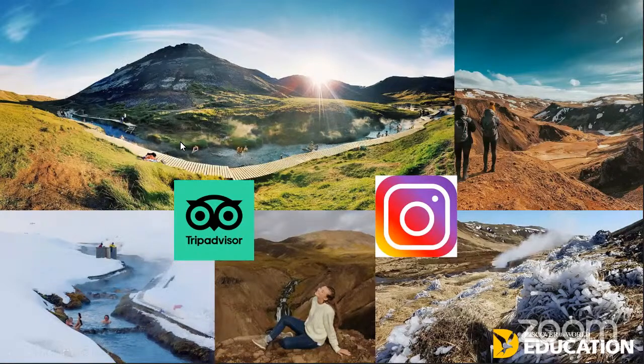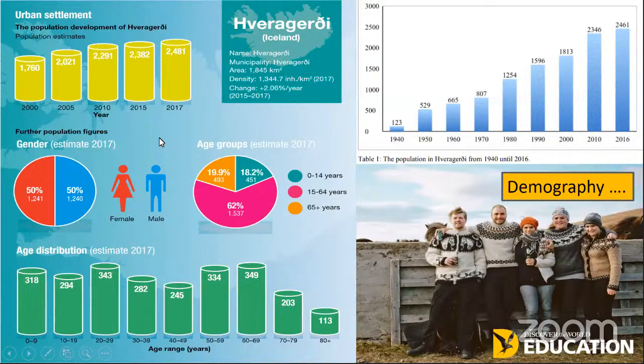I want to now focus on the demography of and the population that actually are in Hveragerdi. This is actually expanding by over 2% per year. It's increased from 1,760 in 2000 to 2,481 in 2017. And this indicates that the town is quite popular. It's also indicative of the fact that it is an economically viable town and it is sustainable.